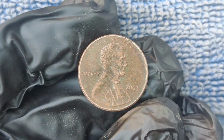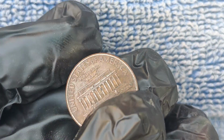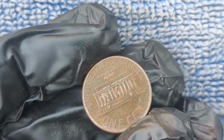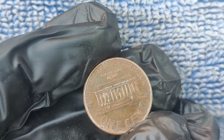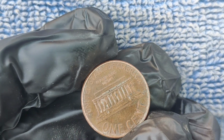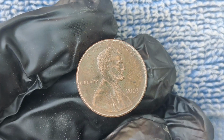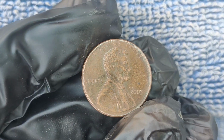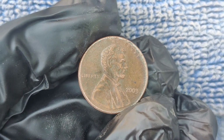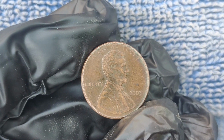The market for rare coins, especially error coins, is constantly changing, and the value of the 2003 no-mint mark penny could fluctuate over time. However, with the current market value of $1.5 million, this penny has become a collector's dream. Whether you're an experienced numismatist or a beginner, finding a coin like this can be a game changer for your collection. In conclusion, the 2003 no-mint mark Lincoln penny is a prime example of how a simple error in the minting process can turn an ordinary coin into a valuable treasure.